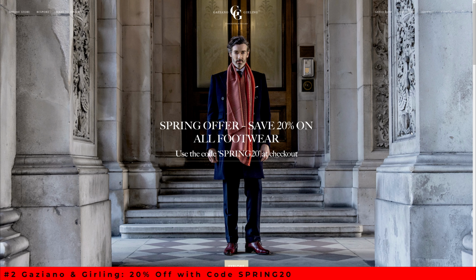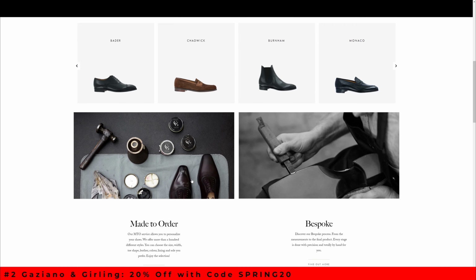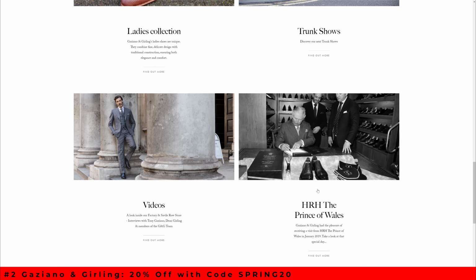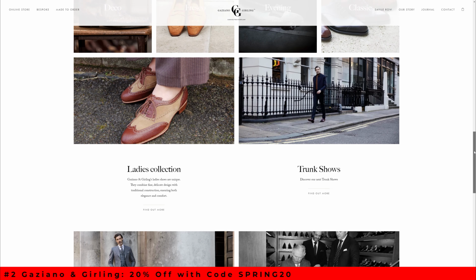Second in the list is Gaziano Girling, a British company which is rather new in general, but they make absolutely fantastic shoes and probably the only British shoes that I'm interested in design-wise. They have this very nice Italian flair to it. This is very simple. I will not go into much detail.